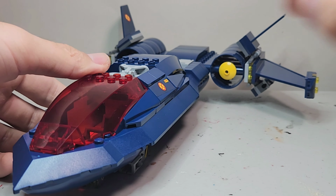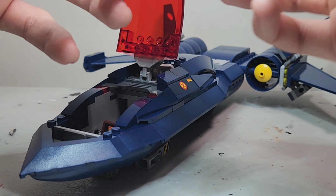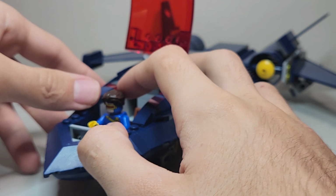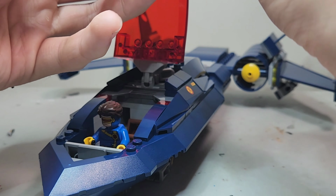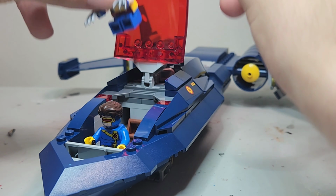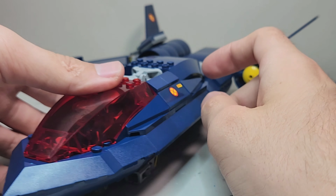So of course, usually what I do is I put Cyclops in the back. So I just sit him down right here. And once again, this just looks great. And then I take Wolverine, who's pretty cool as well, and I put him in the back. I don't know if you could put him in here with his claws. It's kind of a tight squeeze in here. But he fits, and it looks nice putting that on.